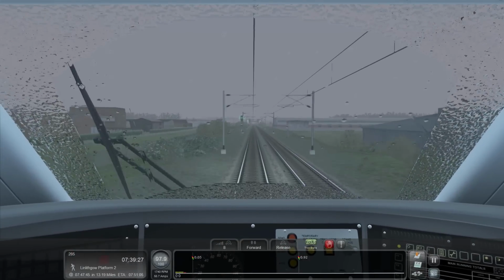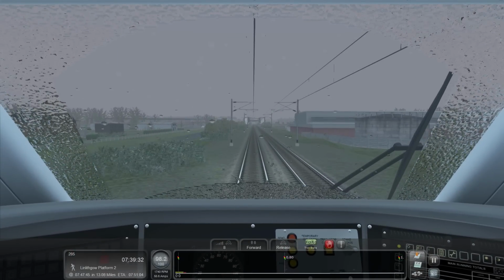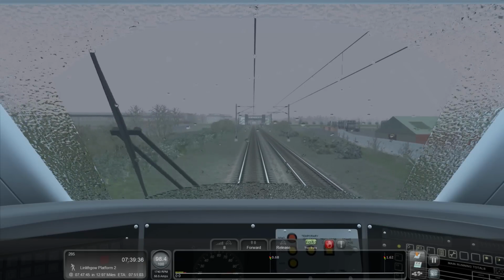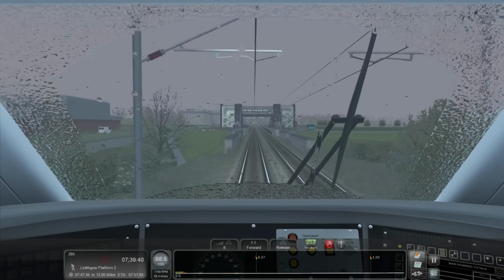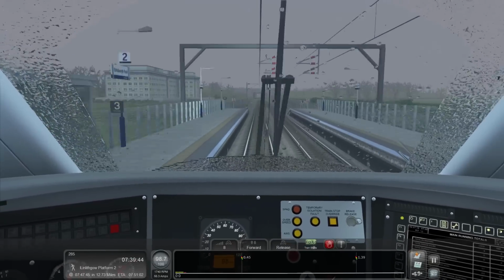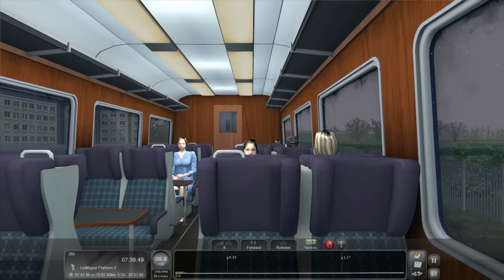It's like the 800, the 801, the 802, the 385, the new Class 385 for ScotRail. It all looks absolutely amazing. I love the promising future. Older trains are fantastic, but you've always got to look forward as well. There's nothing wrong with looking forward as much as you look back. I just like these modern trains. It's very fun. Let's go in here.